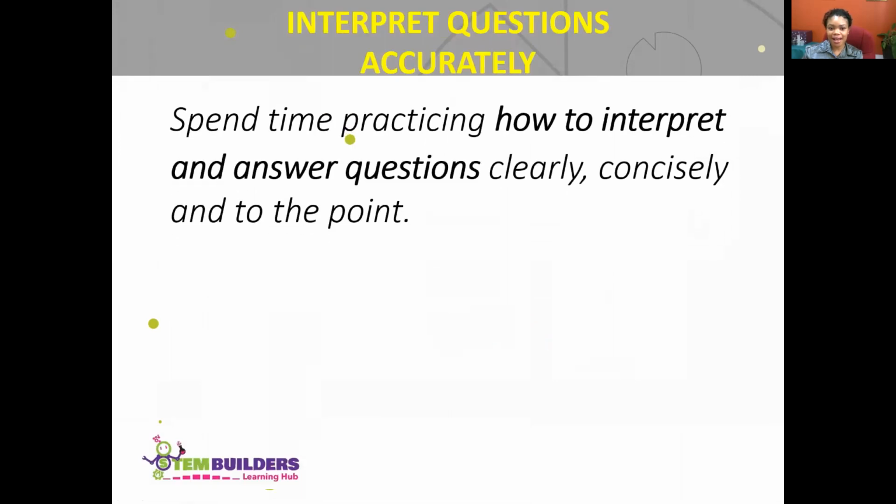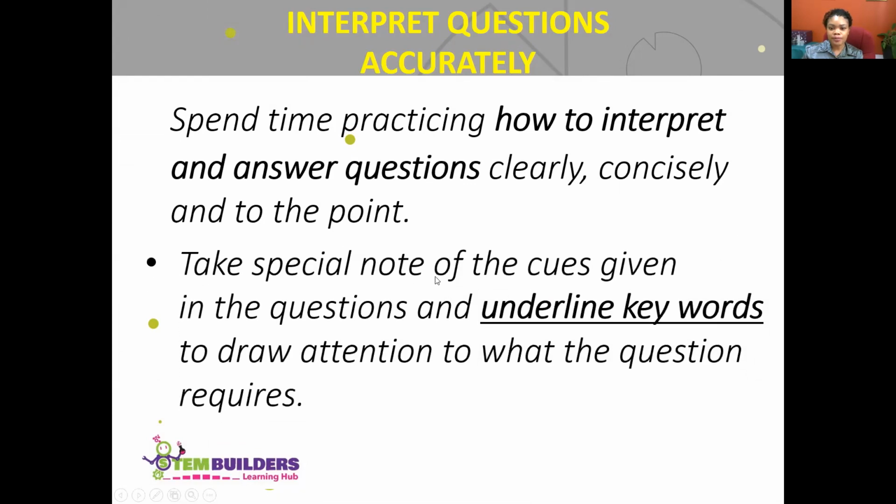Interpret the questions accurately. Spend time practicing how to interpret questions before the exam. Ensure that your responses are clear, concise, and to the point. Take special note of the cues given in the question. A question may say 2 or 3 or not true.